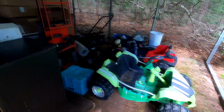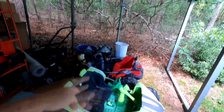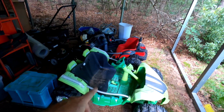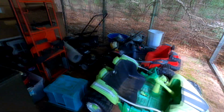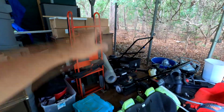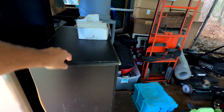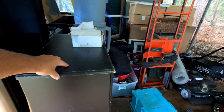We have a couple of kids' toys out here. We've already tested the red one. The battery is so-so. We're testing the second one, the battery that came out of this one, to see if it works any good. We got a big appliance dolly out here. We got a couple of lawn mowers and a weed whacker that we've got to test so that we can sell those.